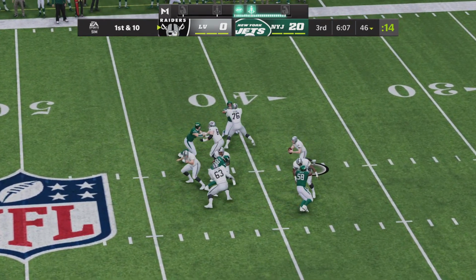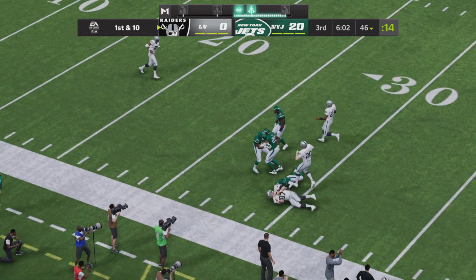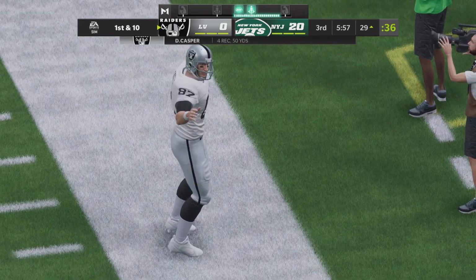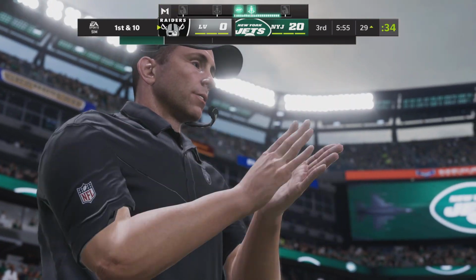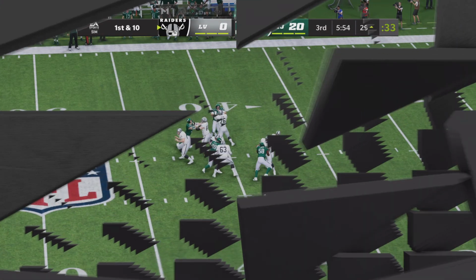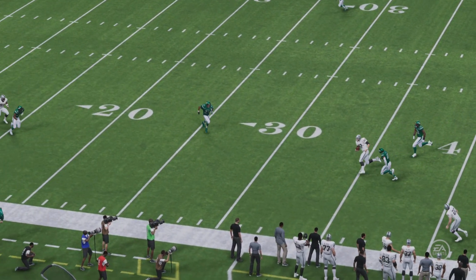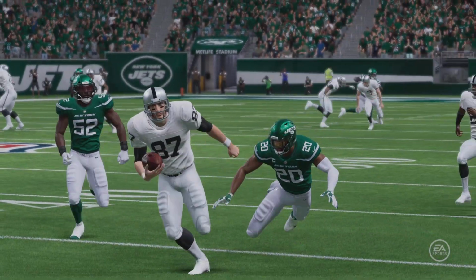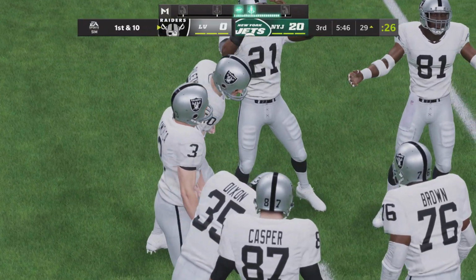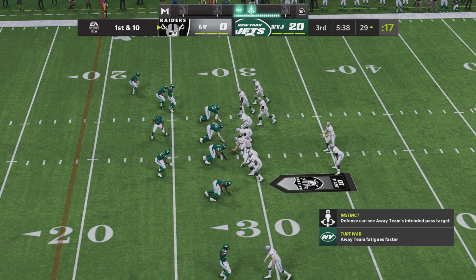Now back to throw. This is brought in by Casper. And he'll go down, but not before getting this inside the 30. Well, so far, little to no resistance by the defense on this drive alone. Three passes, three completions, three first downs. They're taking it to him, and it's paying off. Still in search of their first touchdown of the game, but they're on the move, first and 10.